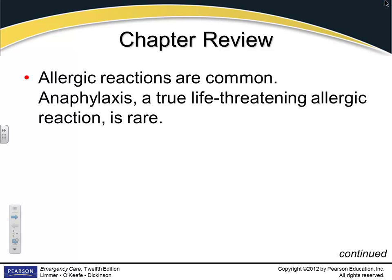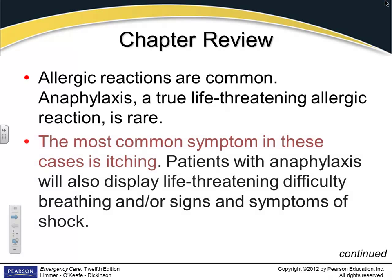Important thing I want you to know: anaphylaxis is a true life-threatening emergency that will kill your patient. Most common symptom early on is going to be itching. If it's anaphylaxis, they're going to have what? Hypotension and respiratory distress. So if I give you a scenario where you hear wheezing, they're not able to talk very well, their blood pressure is 90 over 70, and they've been eating pecans, what are you thinking?